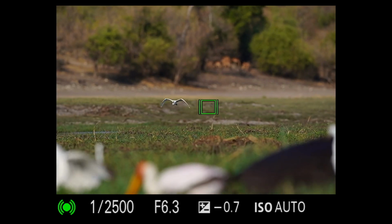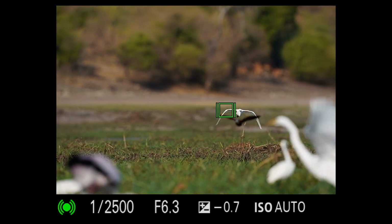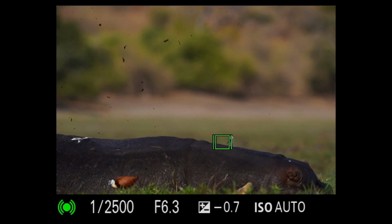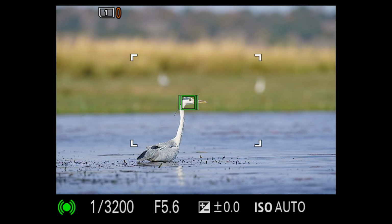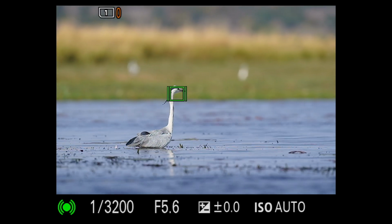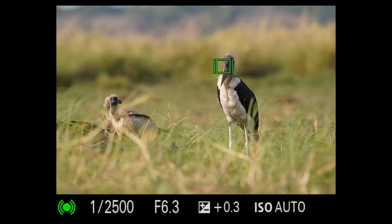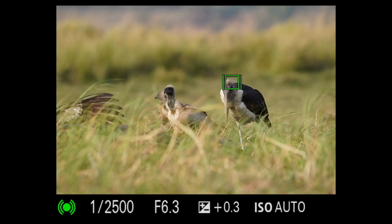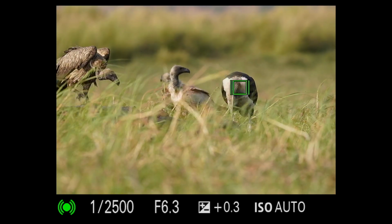Birds in flight with distractions, I replaced the focus point once, after which it held on to the flying bird until it landed. Thin subjects, very hard without tracking usually, and in this case it did a very good job at picking up the head and sticking to it. Subject behind a distraction, it performed exceptionally well in this scenario and stayed locked onto the bird despite the moving grass being closer to the camera than the bird was.